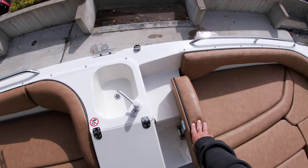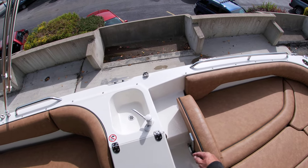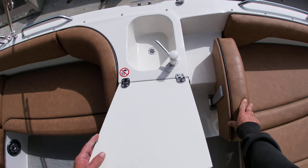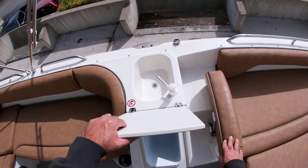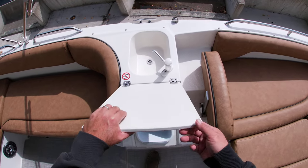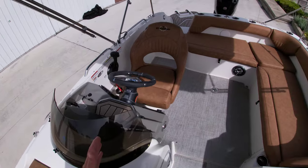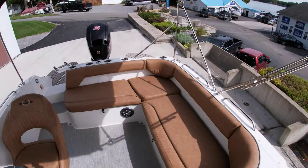Okay, so then you also have a removable backrest here for access to the port side of the boat. We also have a pump sink, which does have, I think, a 2-gallon tank underneath that you can put fresh water in. Garbage here. And then you look towards the back of the boat. Again, plenty of seating here. Plenty of room for everybody. Storage underneath all the seats.